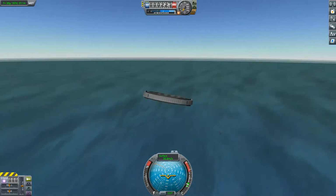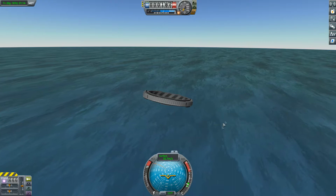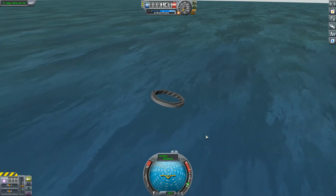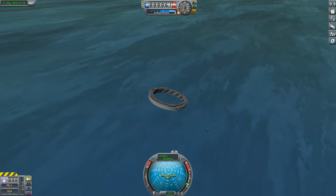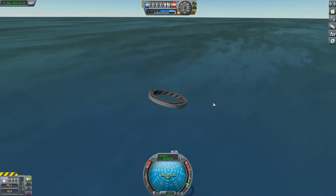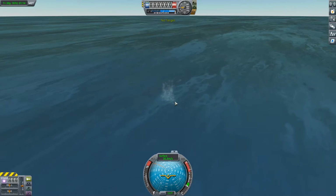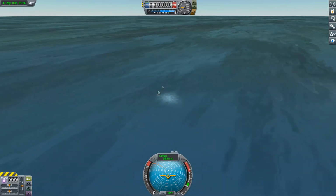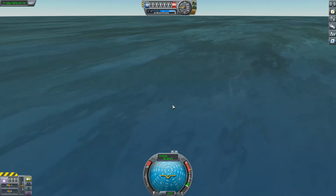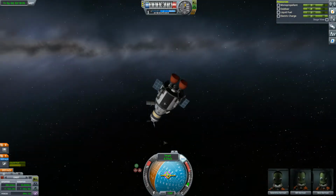If this thing survives and we can recover it, that'd be pretty awesome, but I'm not feeling too well about this little ring. Come on, little ring, withstand the explosion. Here we go. Nope. Did not survive, but splashed harmlessly in the ocean. So I'm going to do that with the rest of the garbage, so you'll see the highlights.